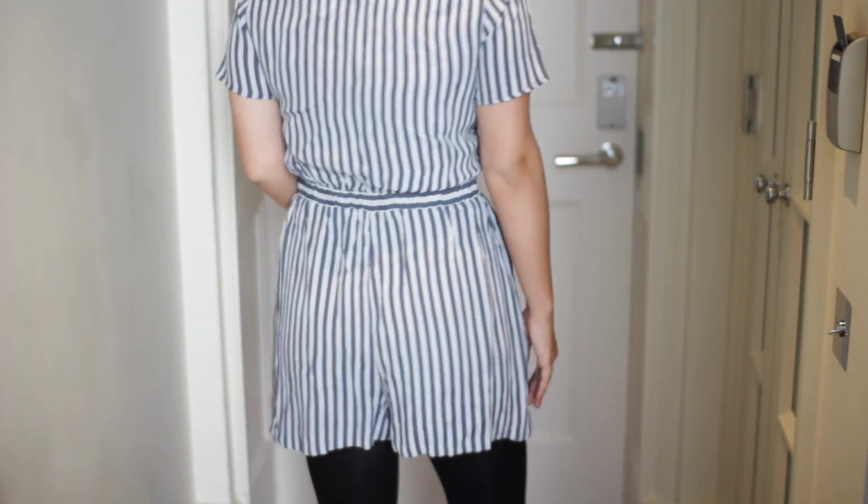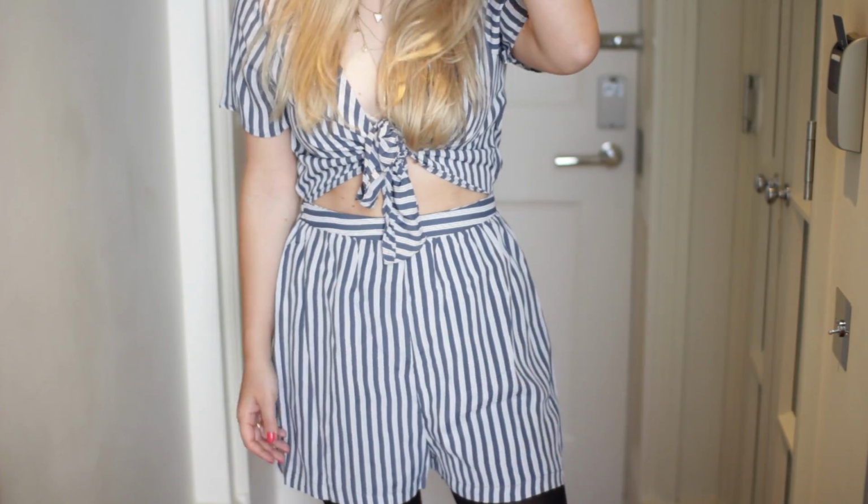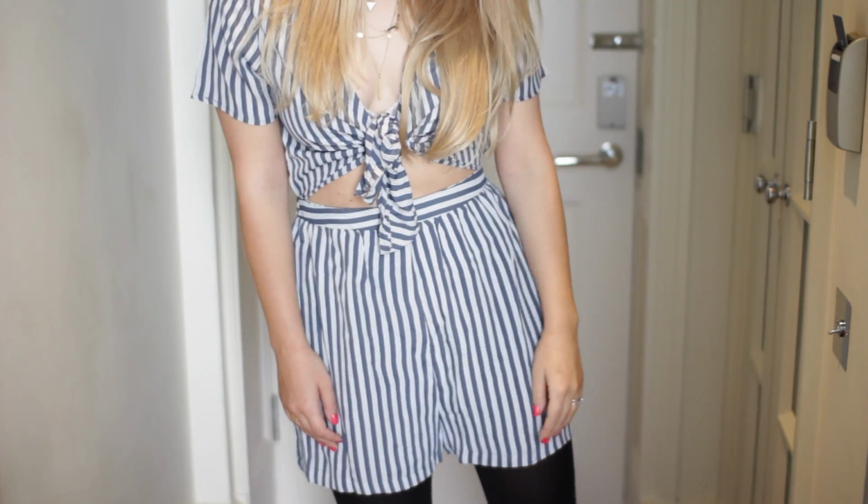which is not something I normally go for because I don't have the most toned stomach, but it appears a lot smaller than it looks when you hold it up, it gapes down, but it's actually quite a small gap just under your boobs, and then you tie the top there. I actually wish this was a skirt, like a dress, because I think it would be better than being a play suit, but I think I'll get quite a lot of wear out of this in the summer.